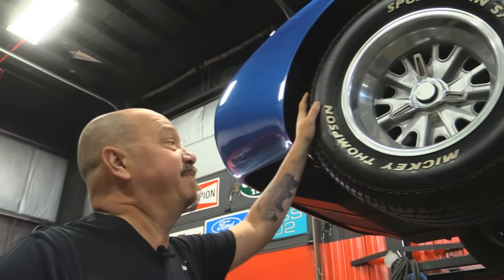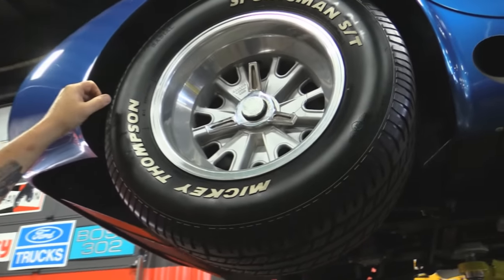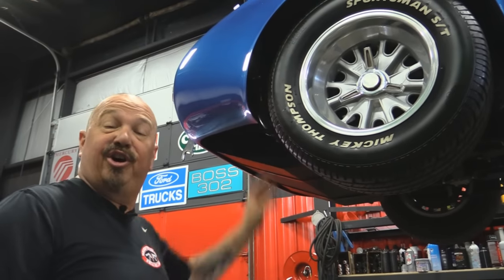Let's look at the back. Out back, we got a bunch of meat back here trying to hold that 460 down to the ground, or should I say 521. 295, 50, 15s out back. Well, let's get under the hood and check out that stroker motor.